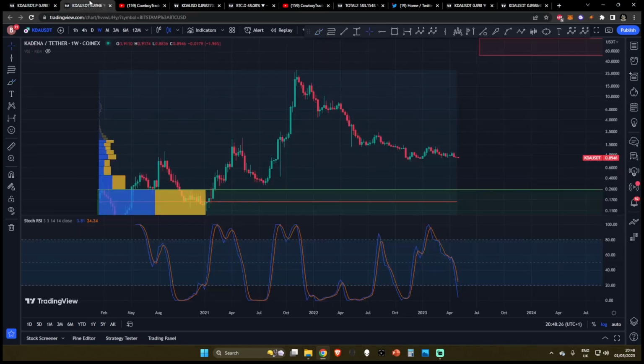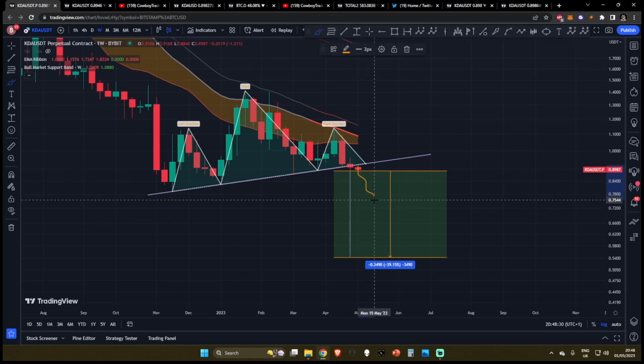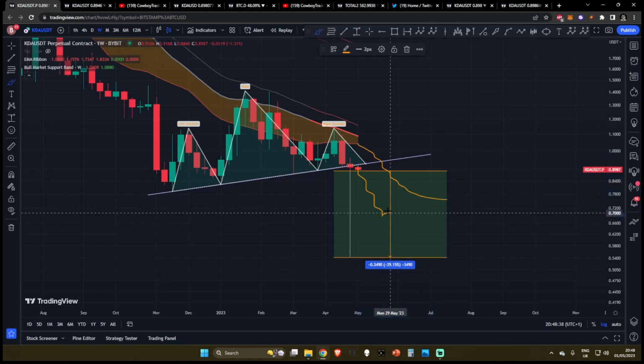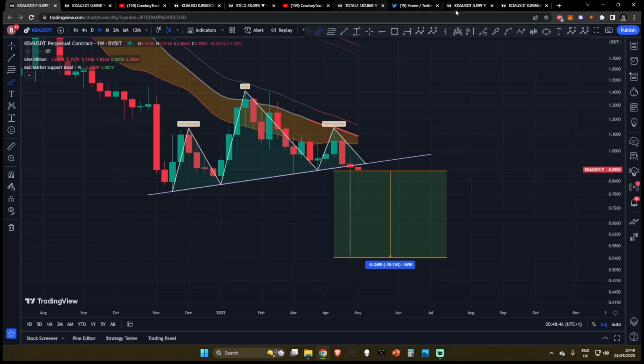So if we do see the stochastic RSI bottom as KDA comes down to around 69 cent, I will be letting you know that I am flipping bullish in the short term. I will be waiting for the moving averages to catch up. Once we bounce back into these, I'll be entering a new short, and then potentially we could short down to this next price target at 54.5 cent.